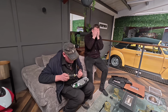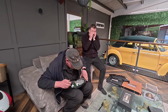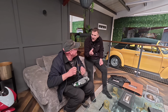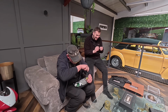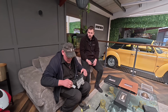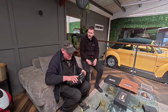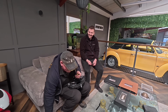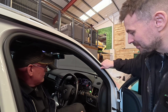Mate, if this fixes it, you're worth a tenner all day, Bob. That was scribbled in anger as well, wasn't it? You can see. They could at least use a Sharpie. Can't get that sensor out. They could have at least written "ha" on the back of it. Right, are we going to bask in the warm glow of an engine management light? I couldn't want an engine management light on anymore. It's a miracle.